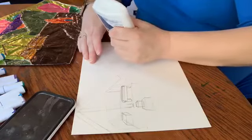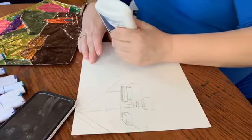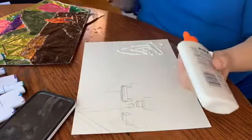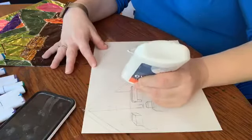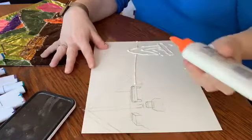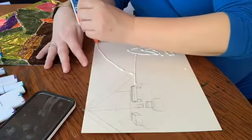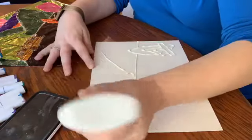All the glue is doing is just creating a way to create some texture and some different height when we put the tinfoil over top of it. Kind of a relief situation. We'll have a little low relief, a little high relief, depending on how much glue you put on.